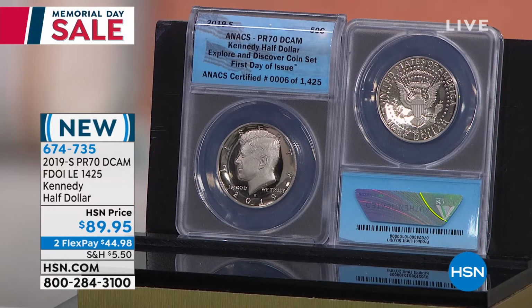125,000 sets, was it? Something like that. It was 125 or 150,000 sets, even if it was 100,000 sets. In perfect proof, those coins are like $199, $229, $249. This coin is at least twice as rare. Because it comes from the Explore and Discover set for $89.95. And once again, first day of issue, absolutely perfect. Explore and Discover is exclusive to us here at HSN.